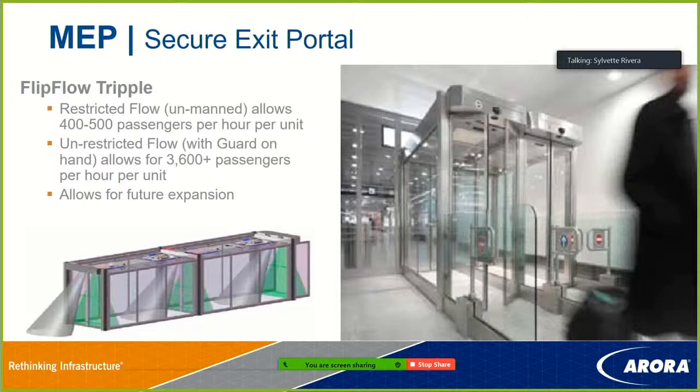So upstairs, you get about 180 per lane per hour. Downstairs, you get 500 per hour without anyone there that can come out. The unrestricted flow that you would have if you had a guard is up to 3,600 passengers. So essentially 2 lanes provide you with the capacity needed for the airport for a long time. Up to 4 lanes could fit into the existing tunnel space as well, so there's a capability to expand in the future there in the existing tunnel. But this is a change from the last secure exit portal that we had proposed.